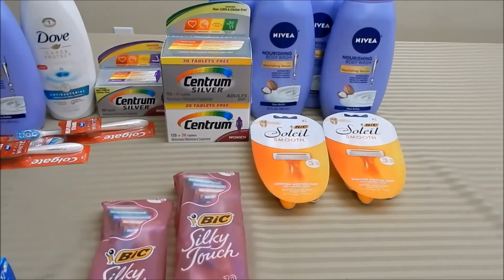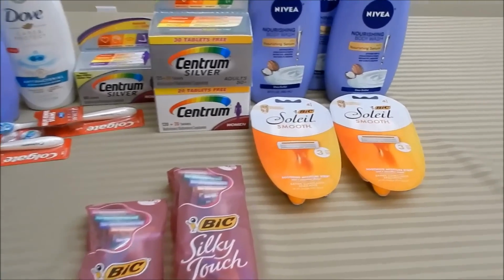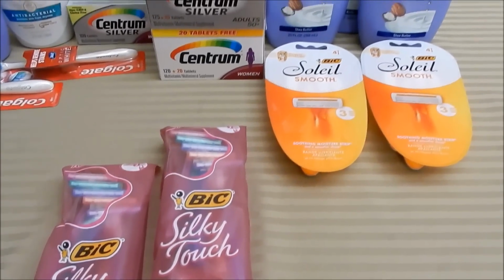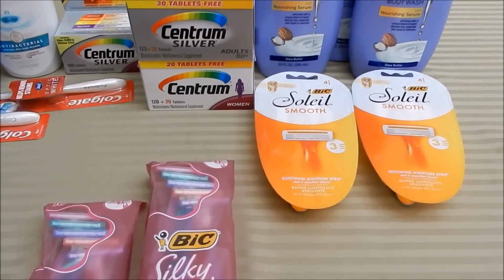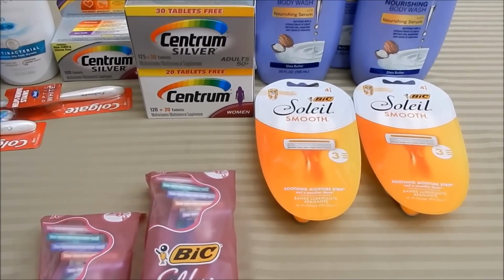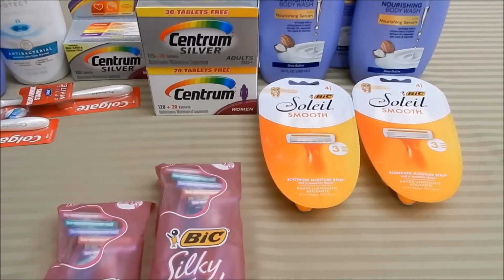If you did test it out, buying one of the expensive Bic razors and then one of the cheaper ones, please comment down below with all the details, which ones you purchased, the price point, and whether or not you got the Walgreens cash back.